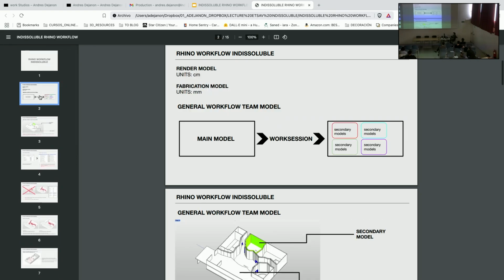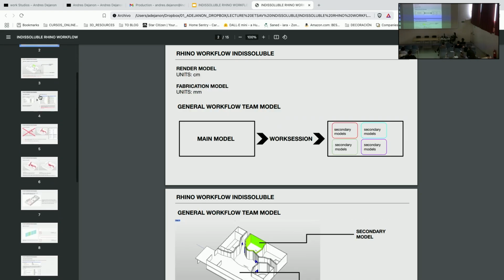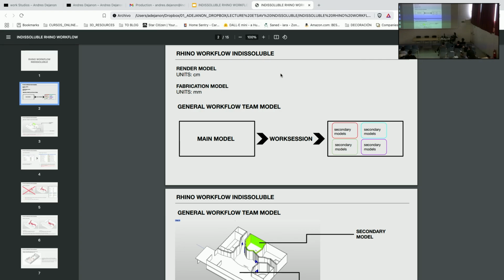All the workflow that we have in Indissoluble is based on two routes. We always have two models, two Rhino models at the end of the project. One Rhino model goes to the workshop, a model for fabrication where you have the nest and measurements, always in millimeters. And we have another route in centimeters. That route goes to the visualization team. So we always have to duplicate.